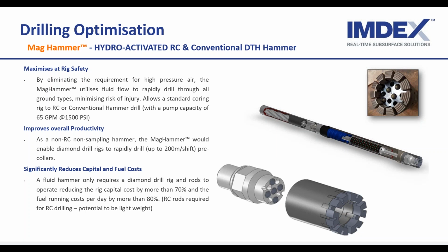Now, one thing that I'll mention here is that in its initial applications, our intention is to put it out just to drill pre-collars where there isn't a sampling requirement.